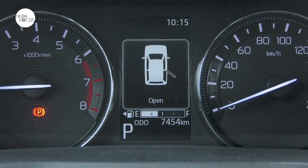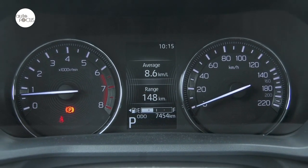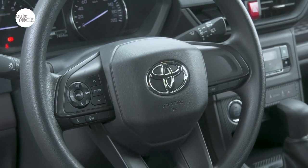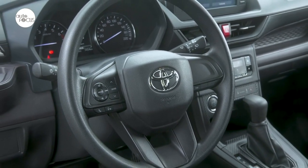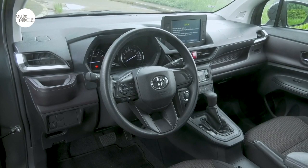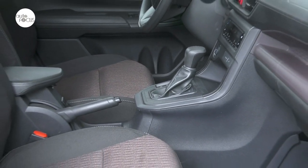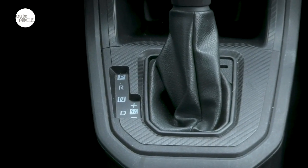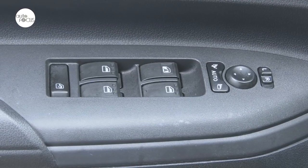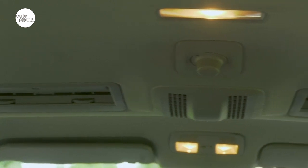The instrument cluster features a 4.2-inch TFT multi-information display between the circular speedometer and tachometer. The steering wheel comes in plain urethane, but it tilts and telescopes and features switches for the audio and multi-information display in the Avanza G-CVT. The shifter at the top of the line Avanza is also plain urethane, but features sequential shift function. All Avanza variants come with power windows, power speed sensing door locks, air conditioning with digital controls in the front console and manual controls for the rear vents.